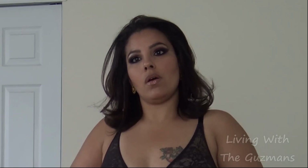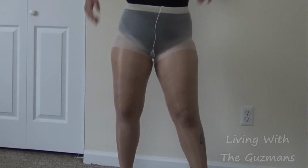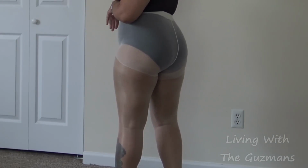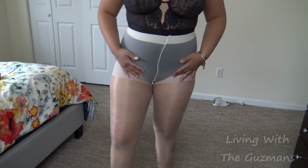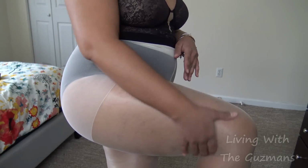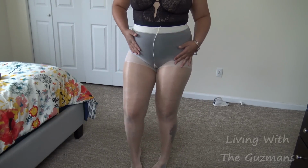So, ta-da! Here they are. These were called vanilla. And this is what they look like. I don't know if you guys can really tell. See the shine in it. Super cute. I actually really, really like them.